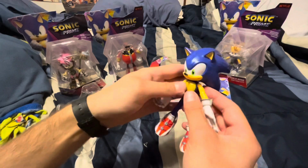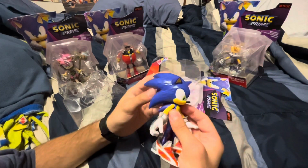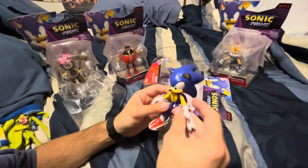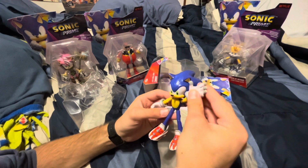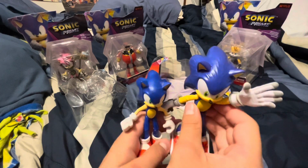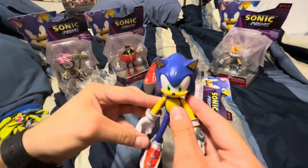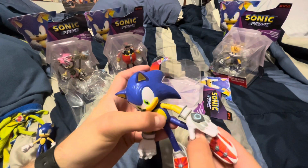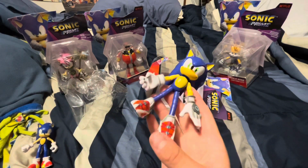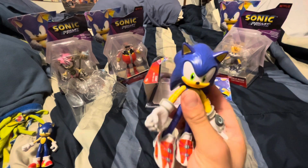Okay, so here's the New York City Sonic, I believe. Yeah, it says on the box. And wow, this sculpt looks really, really good. And he's way bigger than the regular Jakks Sonic. Here's the regular Jakks Sonic to compare, and he is way smaller. It's like the Jazzwares figures where every single joint is articulated, which is super cool. I mean, that is due to the fact that they're way bigger, but hey, this is still really cool.